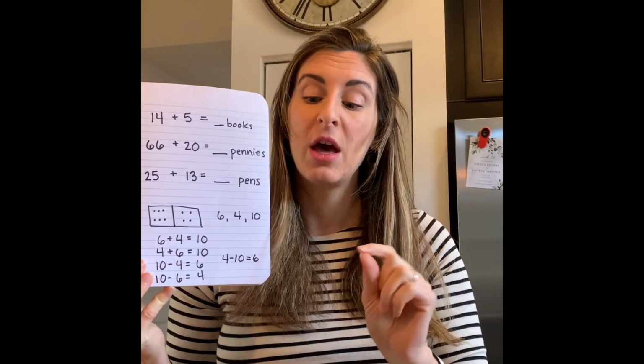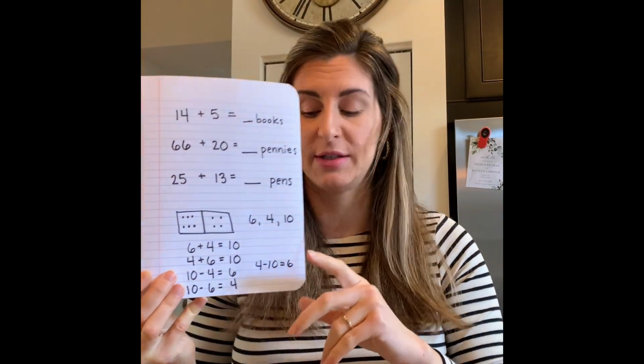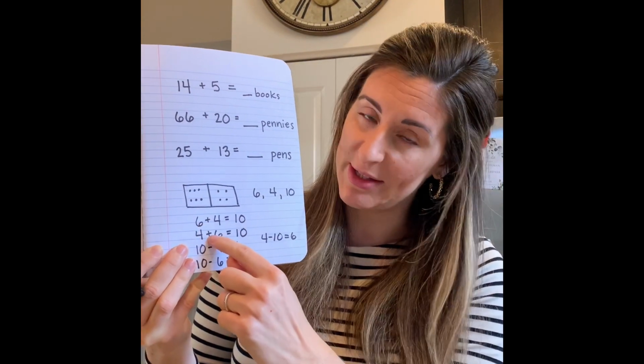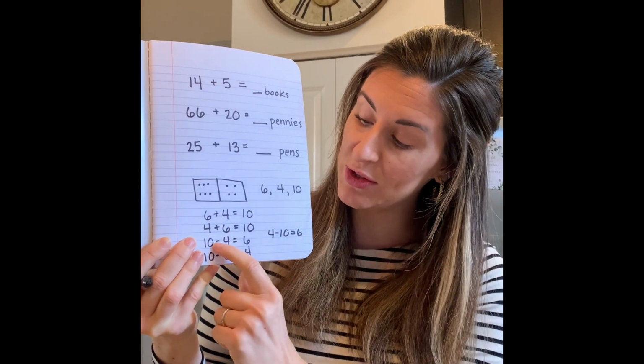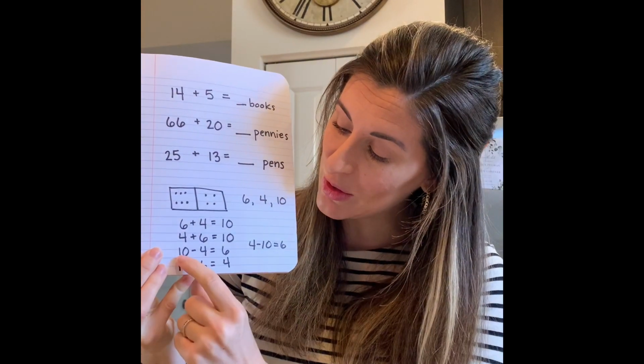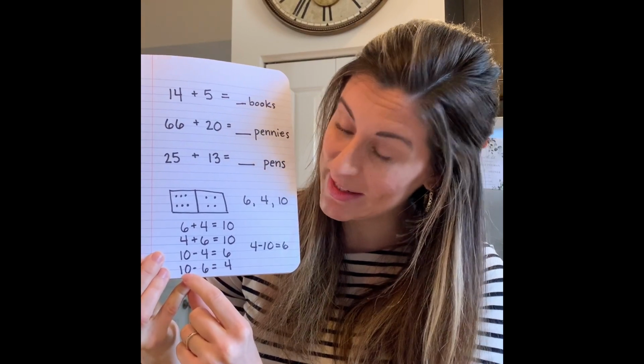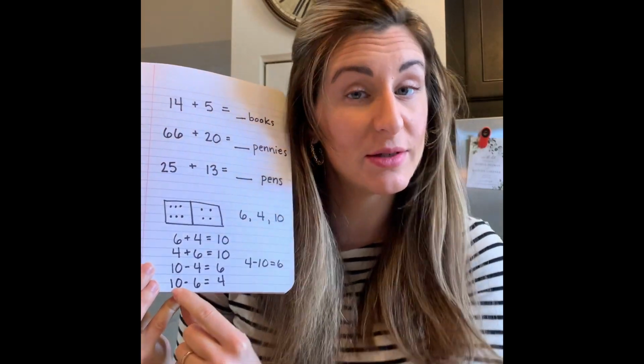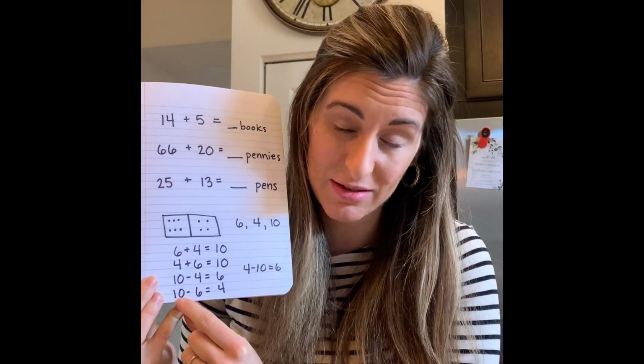And I'm going to show you a trick for that here in just a second. So you came up with 2 addition sentences and 2 subtraction sentences. Hopefully you notice that your 2 subtraction sentences start with the biggest number you have, which is 10. They have to start that way in order to make sense.